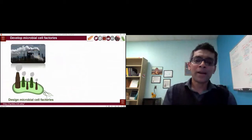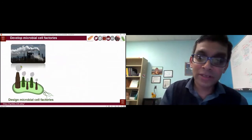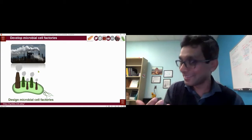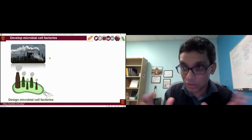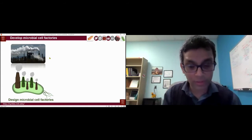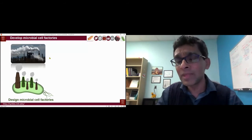So my idea, or what we are doing, is we're trying to generate microbial cell factories that mimic the industrial platform in single organisms: bacteria, yeast, and fungi.